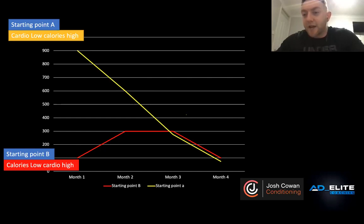Potentially gain weight, right? You've dropped them into a deficit. The deficit is inadherable long term. You have to now bring them to an increase to allow an adaptation to oppose another demand. So you can get to the finish point both ways. But trust me, starting point A is going to be a lot smoother of an approach. And think about everything you're missing out on in between.